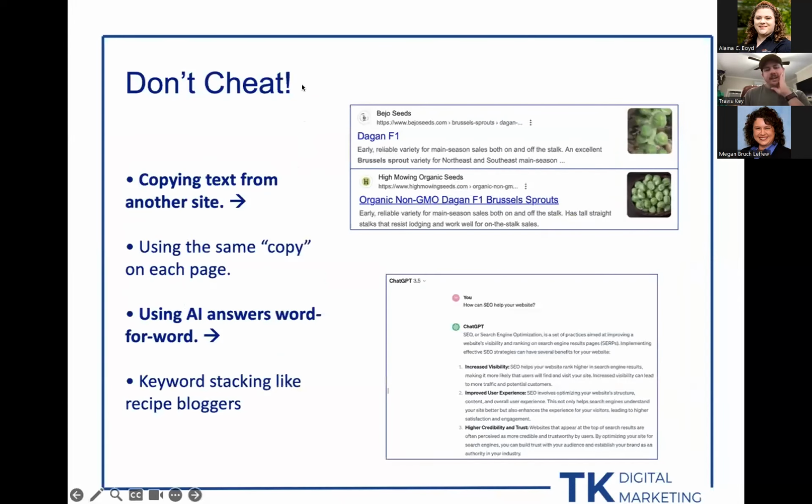Okay, so as we're doing this, I always like to tell people don't cheat because there's a lot of cheaters out there. And sometimes the cheaters get rewarded, but long term, nobody wins from cheating. So let me give you some examples of what I mean here by not cheating. When you're writing content for your website, a big no-no is copying text from another site. We see this a lot in the vegetable seed industry.